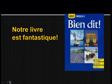One more example using possessive adjectives. Notre livre est fantastique. Our book is fantastic. There's only two different ways of saying our, notre and nos, but because in this example, livre doesn't have an S on it, it's singular, we use notre. If I had added an S to livre, that S would have been silent, but we would have used nos in front of it to say our books are fantastic.